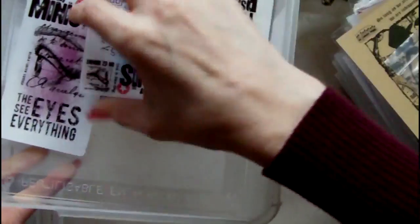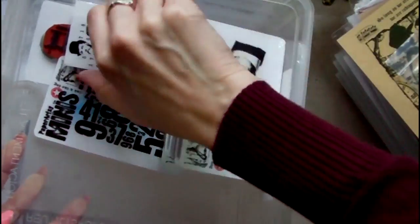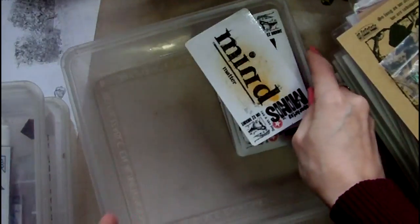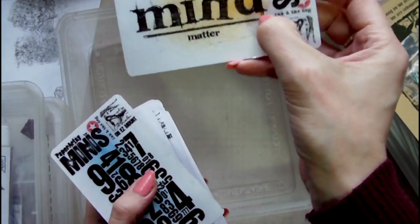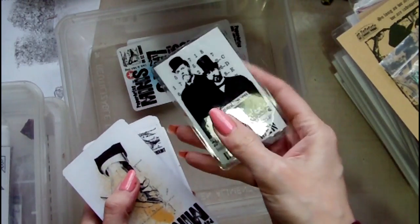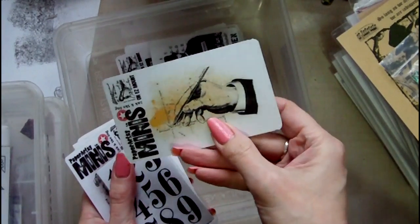In fact, I do have more. I've just remembered I've got loads more. The other stamps I've got I always think of as separate from these, because these are mostly the Ink and the Dog line. Oh, I'll show you the others. So Mind Over Matter, I really love that. Oops. Just a numbers background. That's a smaller image of one of the other Ink and the Dog stamps.